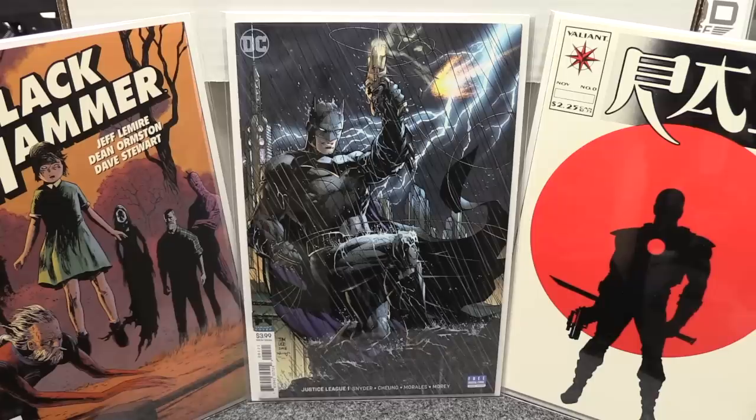New comic book day, best day of the week. Gotta love it. Christmas every week. As usual, I'll run through all the books I'm looking at this week. I'll give you my top covers, I'll give you my top picks, as well as a couple spec books.